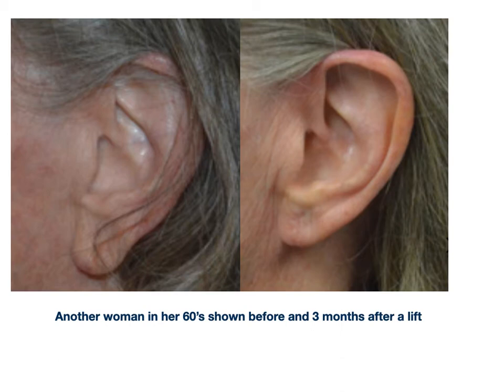Here's another woman in her 60s shown before and 3 months after a lift, and we can see the shape of her earlobe before, which is longer and narrower, and after with an attractive, more youthful shape.